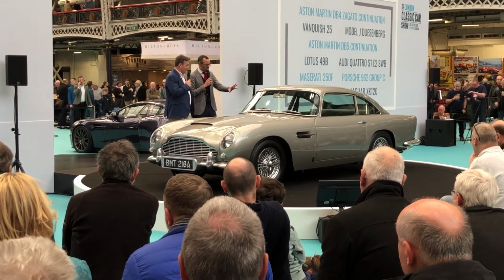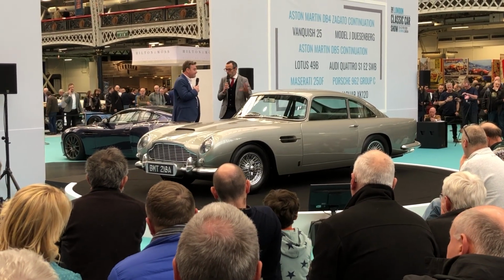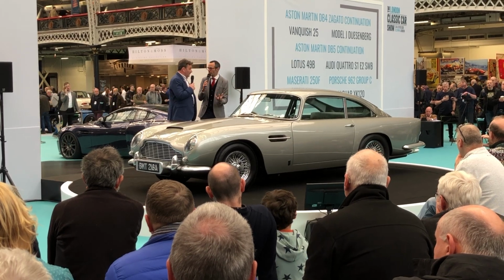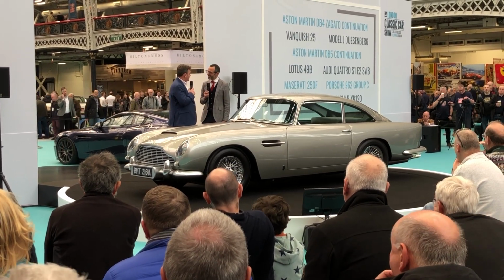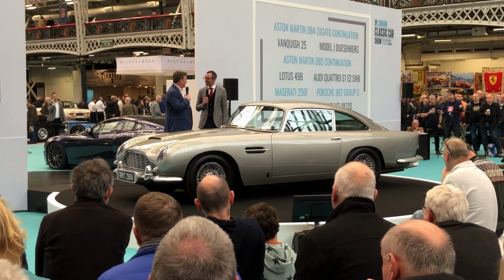So it's called the Goldfinger DB5? Where is the Goldfinger DB5 going to be built? Where is it going to actually be born? It's born in exactly the same factory as they were in 1964 and 65. So we build every single car at Newport Pagnell.